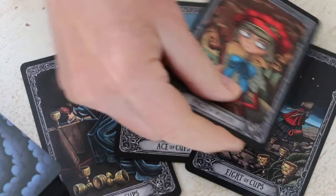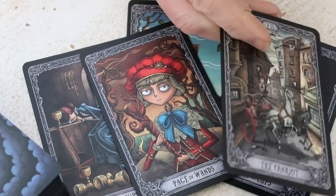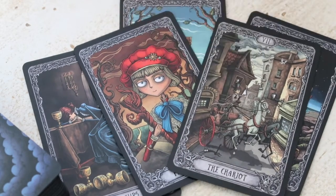I chose the Page of Wands. I think she's lovely. You can just kind of see her feistiness, her perkiness there. And here is one of the court cards that I really like, the Chariot. So many details and a really thoughtful, well done deck. This deck does not come with a guidebook of any kind. It is a Rider-Waite-Smith based deck, and given time to observe all of the details in each of the cards, you can even peel back more layers for each of the cards.